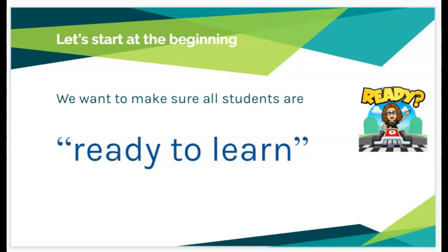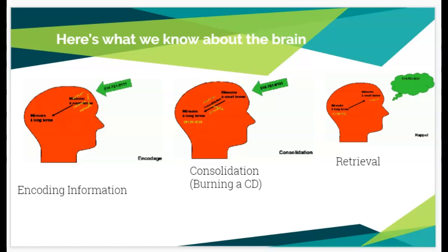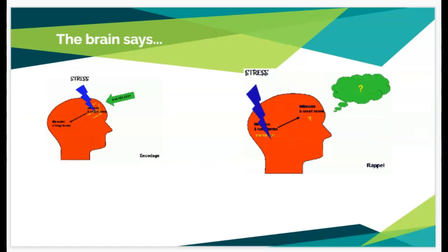We know that if a student is not ready to learn, then no matter how fantastic my instruction is, how fantastic my tools are, that student isn't going to be able to receive that content as they would if they were ready to learn. So what can we do to get students ready to engage with us? We know a lot about the brain thanks to recent brain research, and we know that the brain encodes information, consolidates information, retrieves information using some very specific pathways.